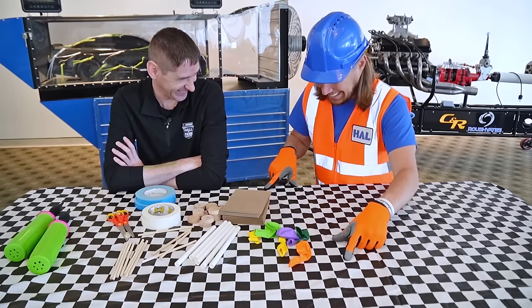Jason. Yes. There's a lot of cool things here, aren't there? On this table. It's got a really cool tablecloth on. It's a checker flag, of course. So what are we going to be doing here?